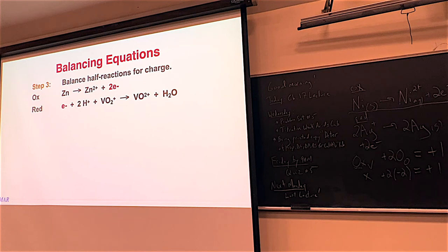The next one's a little bit funkier to see, but we have positive 2 on the product side. This is the only species with a charge. And ignoring the electron for a minute, on the reactant side, you've got a positive 1 there and 2 positive 1s. So there's like positive 3 from all of these and a positive 2 right there. So remembering we only add negative electrons, we're going to add electrons to the more positive side. We're going to add 1 electron right there. And if you do that, you then have negative 1 plus 2 plus 1 more. That gives an overall positive 2 on the reactant side. And that's good because the product side has a positive 2 as well. So they're both balanced for charge.